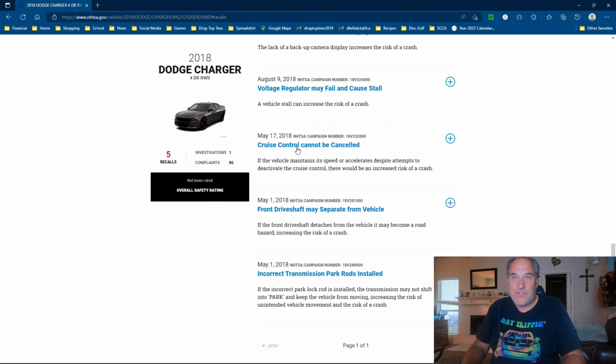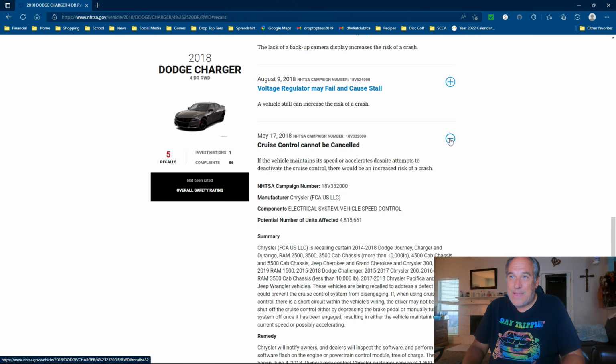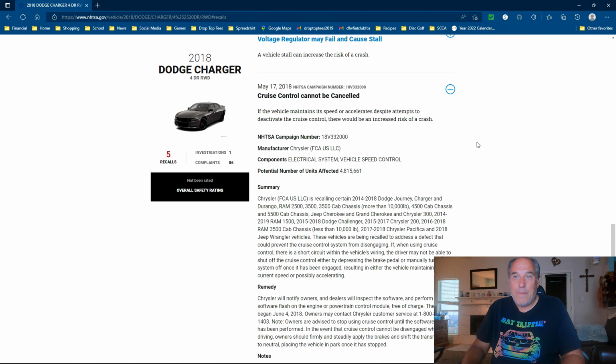Let's look at this. Cruise control cannot be canceled. If the vehicle maintains its speed or accelerates despite attempts to deactivate the cruise control, there would be an increased risk of a crash. That seems pretty obvious. If you can't get the car to slow down, you just might wreck. So we'll click on the plus and expand it. It gives you a lot more information.